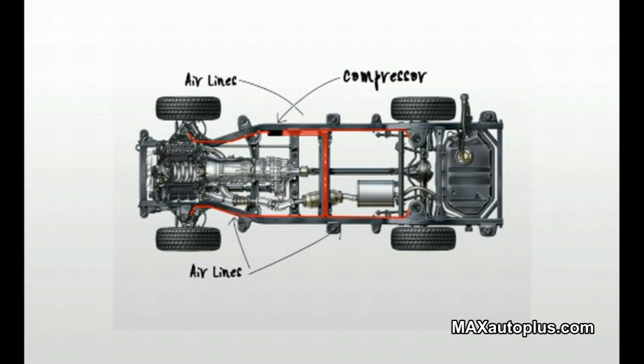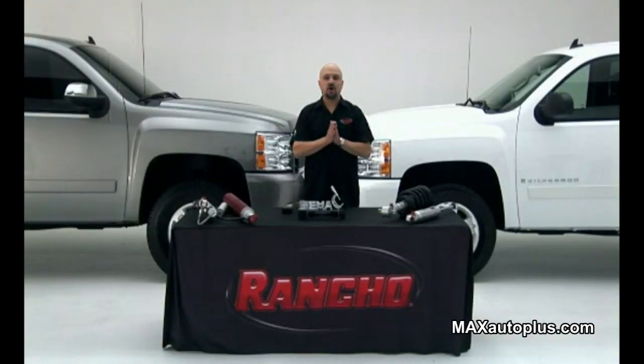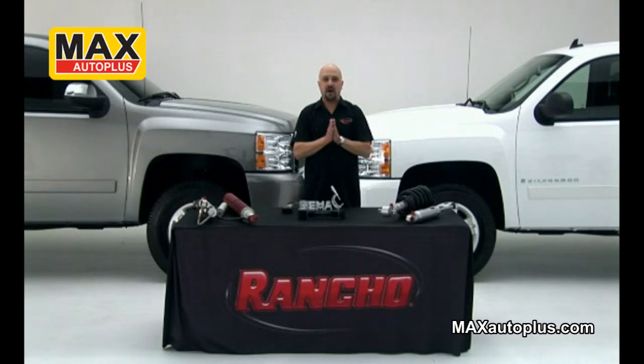The compressor is water and weather resistant and is easily mounted anywhere in the vehicle. Typical installation is under the hood. You see, nothing to install in the cab. With the handheld unit and the other items strategically placed, you have all you need in the palm of your hand. It's a plug-and-play system that's easily mounted by a professional in about 2 hours. In no time, you have a simple and precise way to adjust your ride. You can see why Rancho won another SEMA award for this great technology.